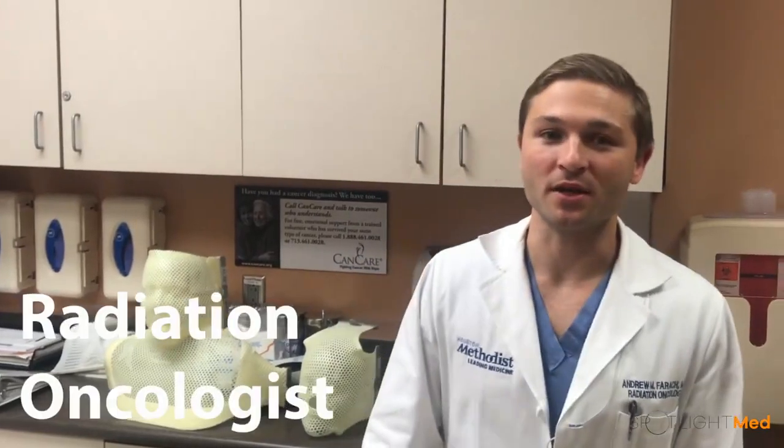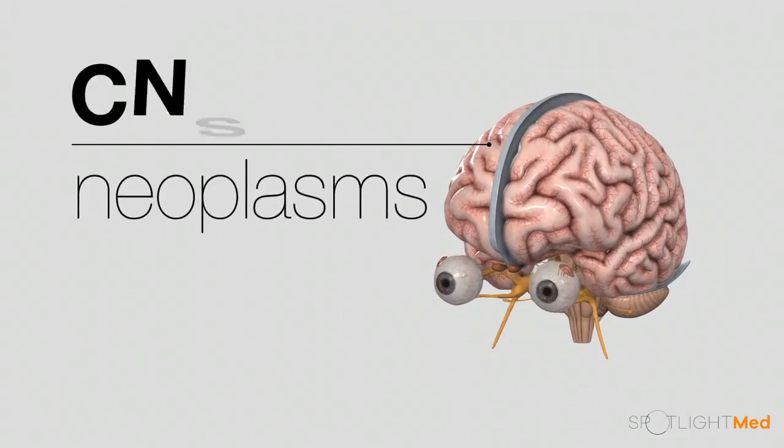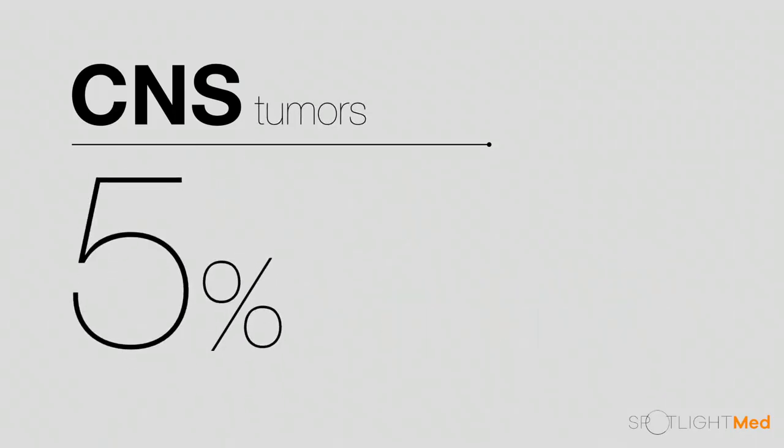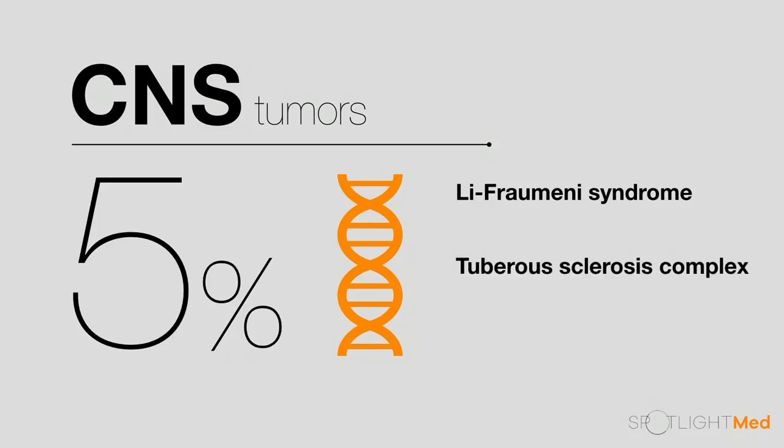I'm a radiation oncologist at Houston Methodist, and we're going to discuss central nervous system tumors in adults today. As a radiation oncologist, I primarily deal with central nervous system neoplasms. Most CNS tumors are thought to be sporadic in nature, meaning that there's not a genetic predisposition syndrome. However, about 5% of cases are linked to a genetic precursor, such as Li-Fraumeni syndrome, tuberous sclerosis complex, or neurofibromatosis.